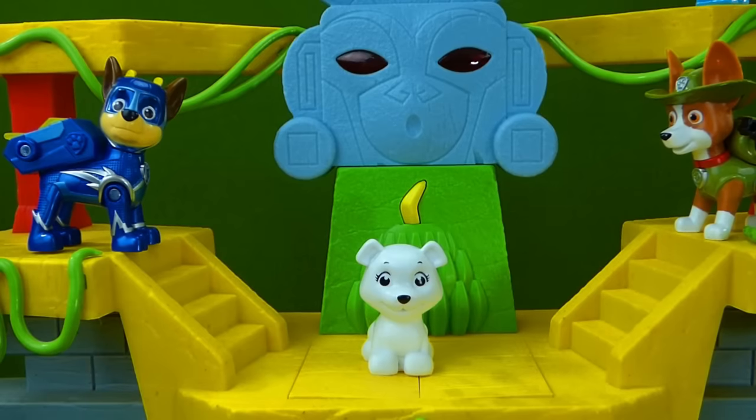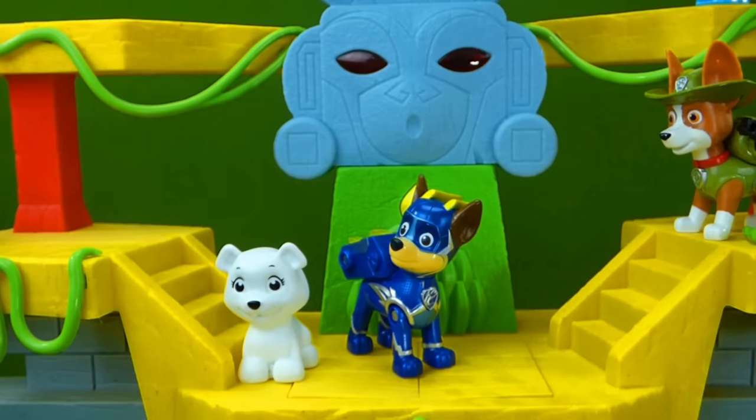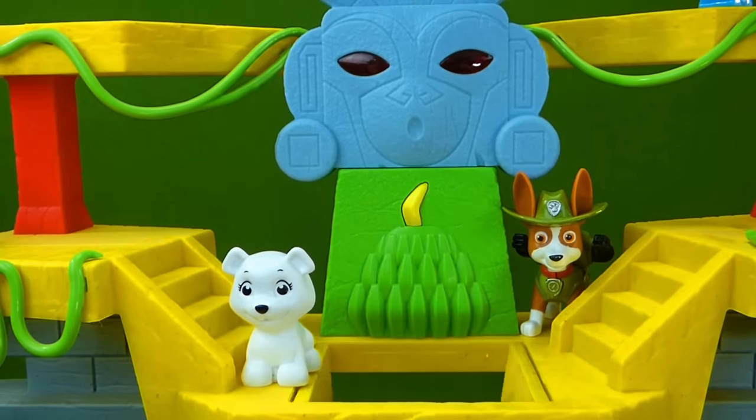Hold up, Rubble. I've got a little polar bear to rescue. She's on a trap door, and I'm afraid she's gonna fall. Here, little polar bear. Come off that door. I don't want you to fall. That's it. A little further. Phew, I think you're safe, little polar bear. Now we need to get you home. Chase, watch out. You're on the trap door. Oh no, where did Chase go? We've got to find him. Tracker, you bring the polar bear down to the ground, and we'll go find Chase.